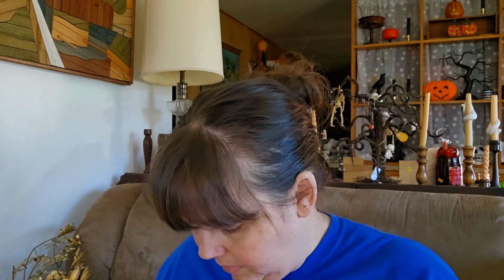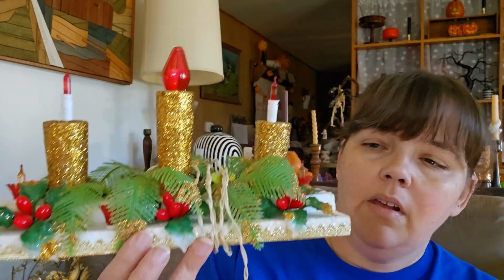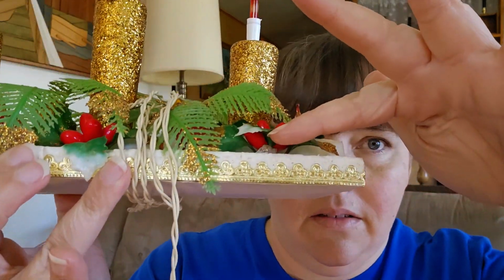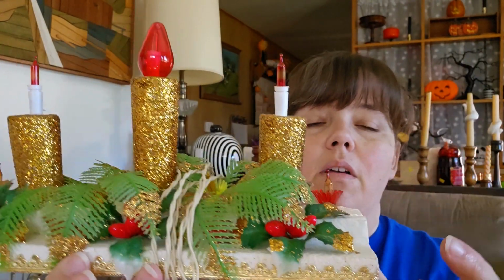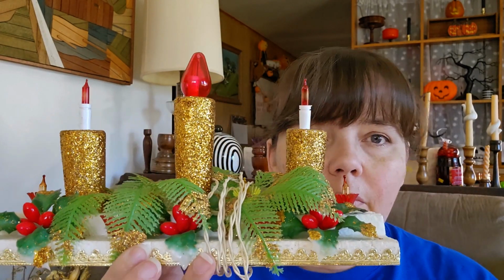I just grabbed it and put it in my cart. You know, because that's what we all do. Okay. It's cute. It's on a little styrofoam thing. It's got the little gold trim around it. But it's just a styrofoam block. Got the little lights here. And then the red lights here at the top.